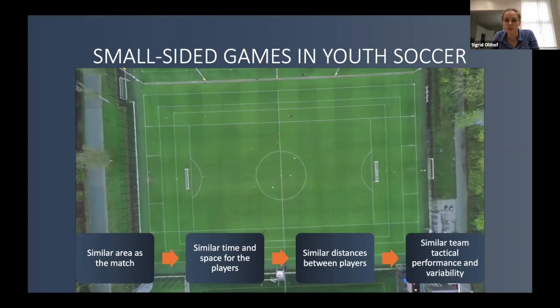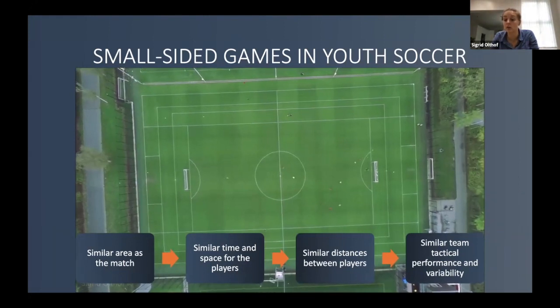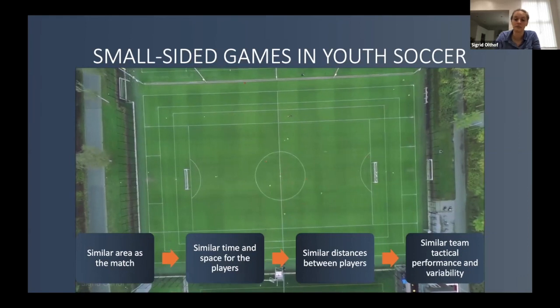It's the final game, 5 versus 5. And you see how players can move up and down the field, and the area between the players maintains similar to what it was in the match.